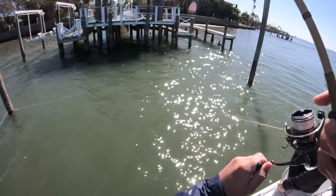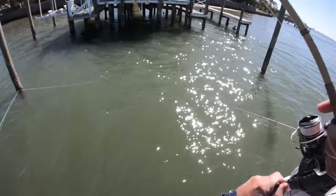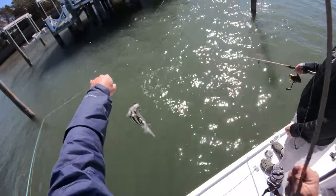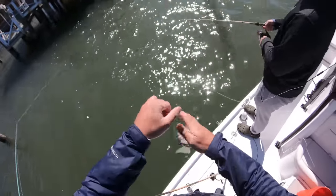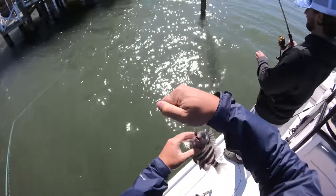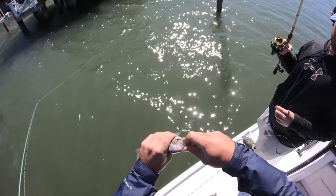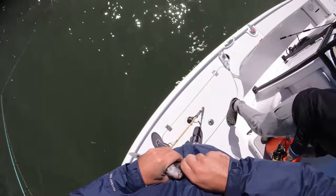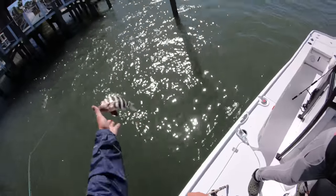Got one. Nice. Huge toad. Massive, that's what we came here for. It has been a day. We have caught like, that's like your five or six sheep's head total in a sheep's head fishing tournament. Cute little guy. See you, dude.